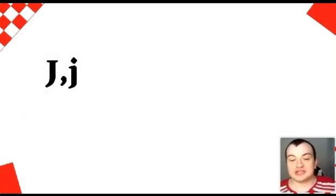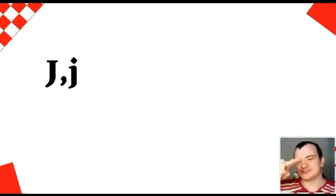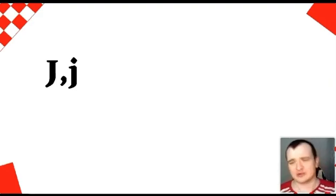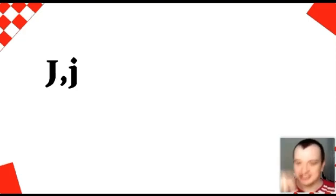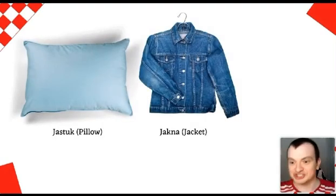We have slovo J. The J in Croatian is not read like the J in English, like the J sound. That is actually reserved for the hard J and soft J. Okay, as we saw, this is actually read more similar to the Y in English. Like in words such as try or yield. That's the kind of Y sound you're going for. That's the J in Croatian. So don't confuse it with the English J sound.